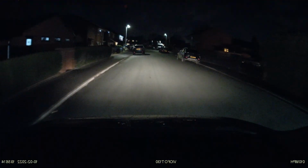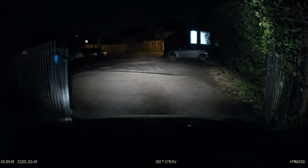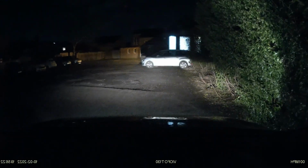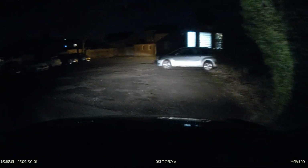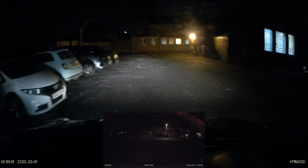Question: do cars need to have a dash camera fitted for safety reasons? You can have a setup similar to this for under £150 UK sterling from Viofo. The text at bottom of screen being image reversed is my error. I apologize. My bad.